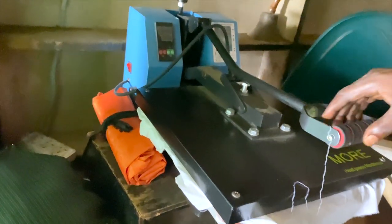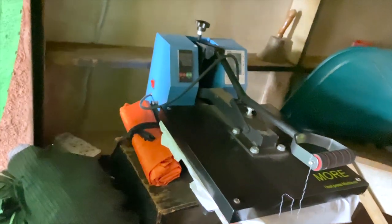Oh wow, they have the machine to design it. So if you want to design it, you want it to have stone, you want it to have different stuff. Like if you have a picture of something you want, you can also send it, and then they will design it like any kind of design you want. You'll be able to do it.